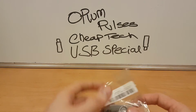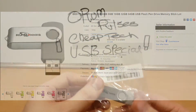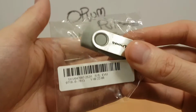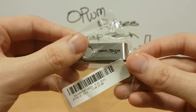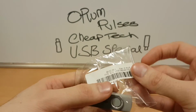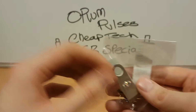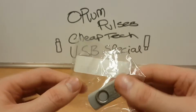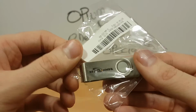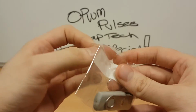Okay, and the next USB that we have is this one here. This cost me about £2.50, and the reasoning behind that is it is only 16 GB. I don't think it actually says on the packaging here. Here it is. No, doesn't say. Oh, there you go, 16 GB. Now, as it costs £2.50 and it is only 16 GB, this could be completely true. So let's hope so. If so, it's a good cheap tech item, I suppose. It has got some branding on it. It says Best Runner. I've never heard of the company myself, but perhaps they're more popular in other countries. It just came in this little bag here, but oh well.